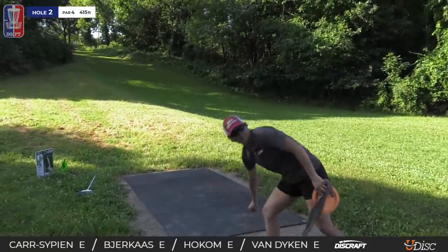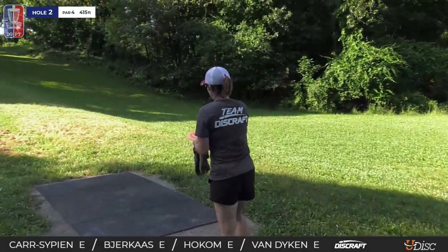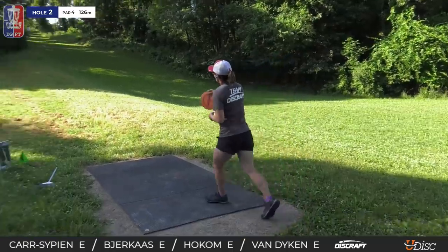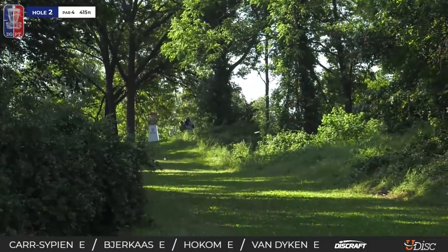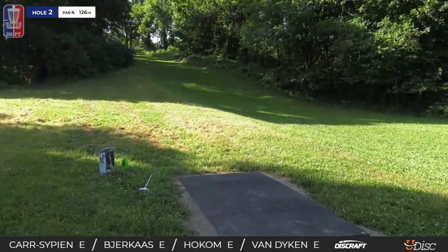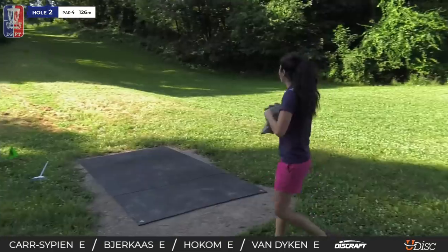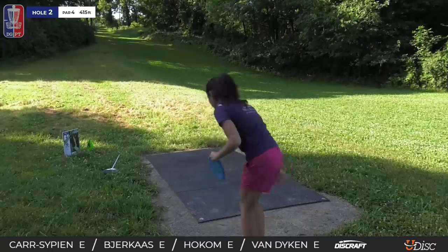That's some good citizenship there, as I think that was Sarah's boyfriend cleaning off the tee pad for him, making sure they're not going to be slipping or anything. As Liz lines up this shot, and this is a really flippy, looks like an Avenger SS possibly, and that was a beautiful shot right up the middle. A lot of trust to be able to trust that it's not going to get stable and go to the left there. She ends up right in the middle, and that should be fairly easy to navigate up there to the basket. This course definitely has a lot of natural OB.